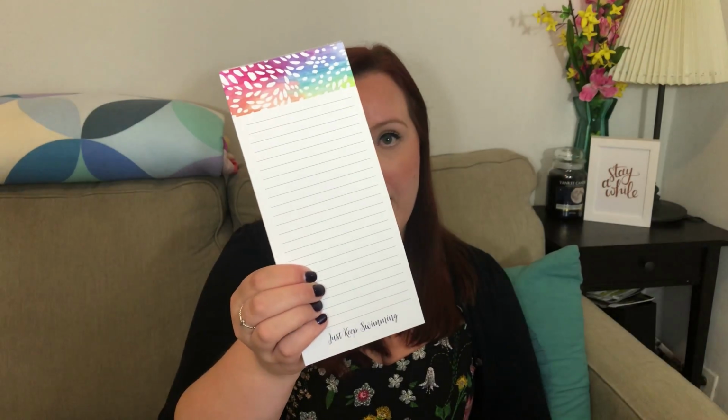They also have this cute little set of 3 that you can get in the accessories section. That's a little bit cheaper, it comes with 1, 2, 3. All the other ones, it does come with 2 of the same notepad. So if you order one of the normal patterns with your name on the bottom, it's going to come with 2. And they're pretty reasonably priced.